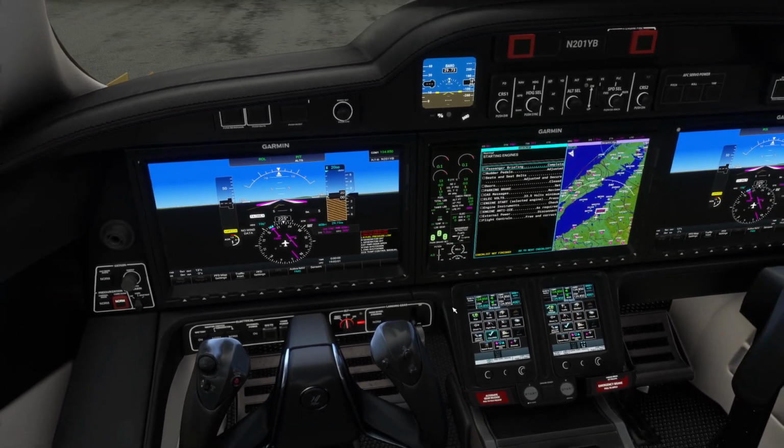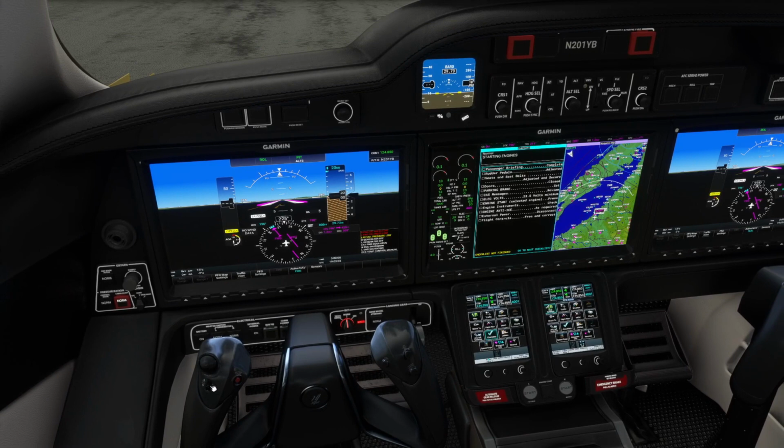Alright, passenger briefing. If I had passengers, I would give them the safety briefing here, much like when you walk onto an airliner and watch the safety presentation on a video monitor, or the flight attendants tell you what to do in the event of an emergency. But we don't have any passengers today, so we can skip that. Rudder pedals are adjusted. Seats and seat belts, we'll fasten our seat belts now. Or pretend to anyway.